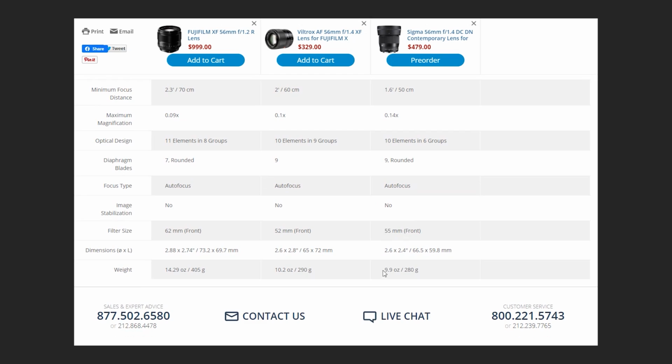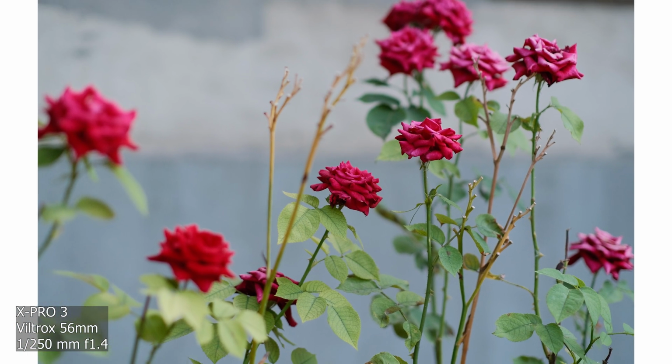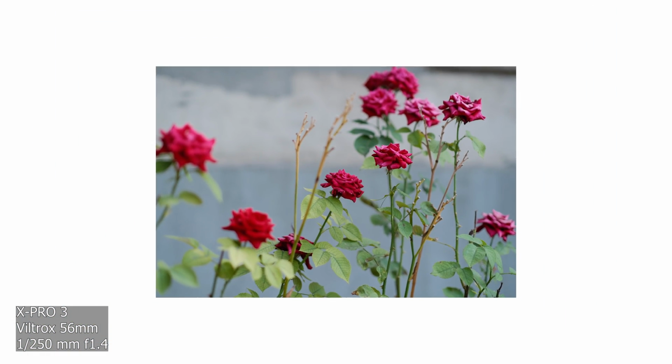Now it is important to compare the specs and see if this Sigma will deliver. Looking at the specs, I see that the Sigma is very small. It is lighter by 10 grams when compared to the Viltrox, and lighter by 120 grams when compared to the Fujifilm f1.2 lens. So the Fujifilm is the biggest lens out there. It is probably the best lens for the Fujifilm system for the best image quality.